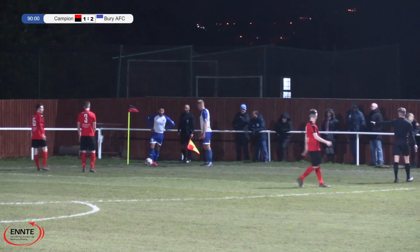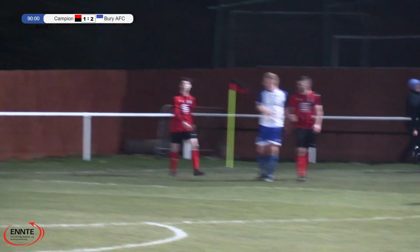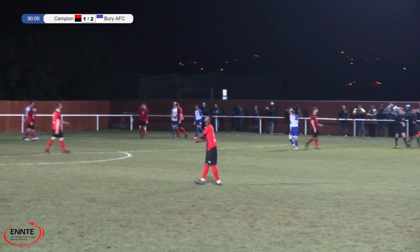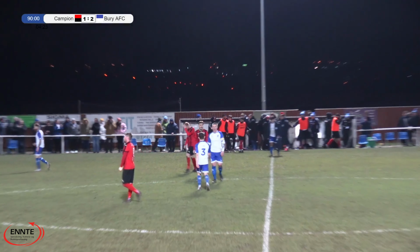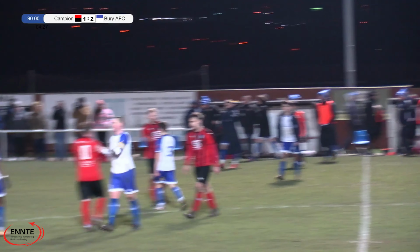Might just take a short one and keep it in the corner here, because Ben Wharton is there. And there is the final whistle. And Bury remain unbeaten in the league so far this year. A hard-fought 2-1 win here at the Players' Car Stadium.